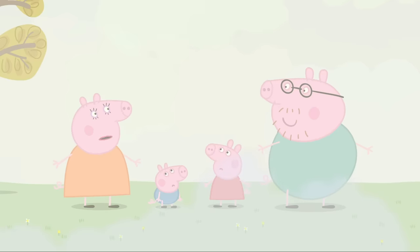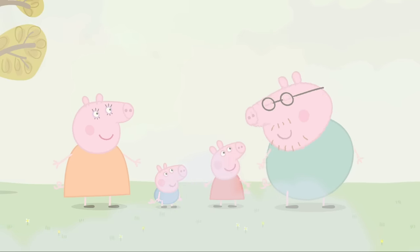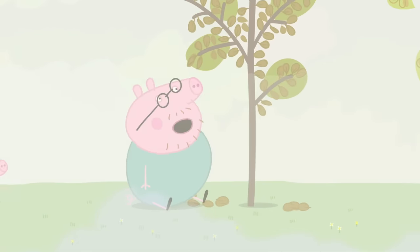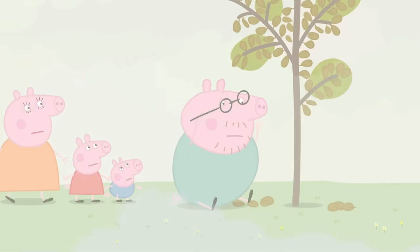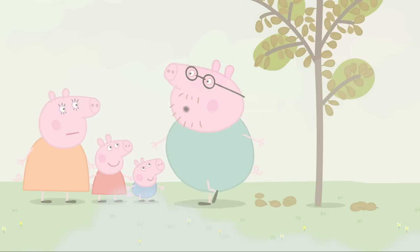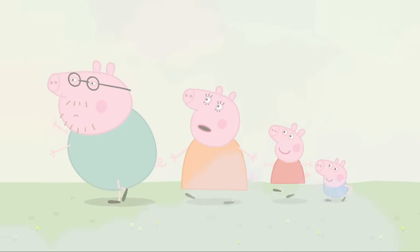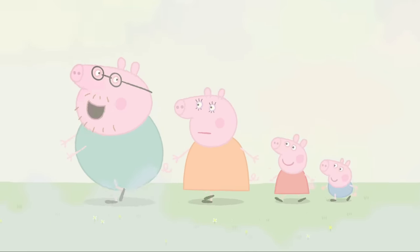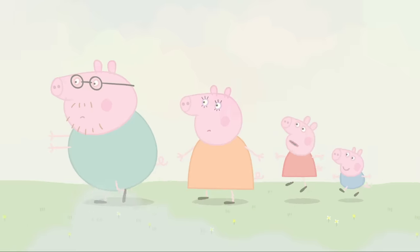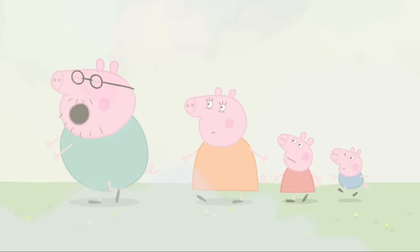Are we lost, Daddy Pig? Don't worry. I know exactly where we are. This way. Oof. Who put that tree there? Daddy Pig has walked into a tree. Are you okay, Daddy Pig? Yes, I'm fine. This way. Daddy Pig, do you know where you're going? Yes, of course I do. I don't think we'll ever find our house again. I'm sure we will, Peppa. We're only in our garden.